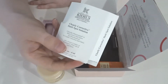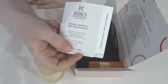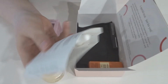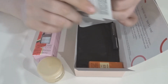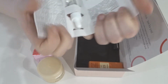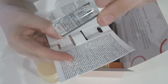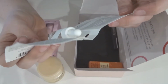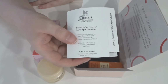Next, we have a sample from Kiehl's. It is a Clearly Corrective Dark Spot Solution. So I'm not sure how that works. I'm sure I can read all the instructions. Let's open it. How do you open it? Oh, I have to tear the box. And there's a little vial of a solution. I'm going to say that you put it on the dark spots on your face and it'll help to remove them over time, I'm going to assume. So yeah, that's a very interesting product to receive. I haven't really tried much from Kiehl's, so it'll be fun to give it a go.